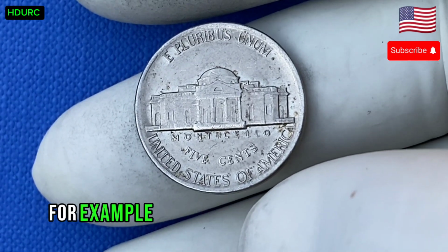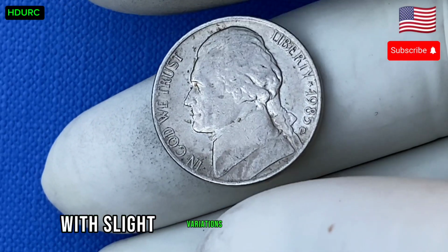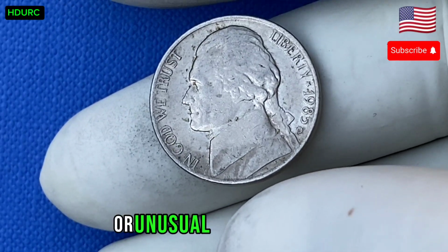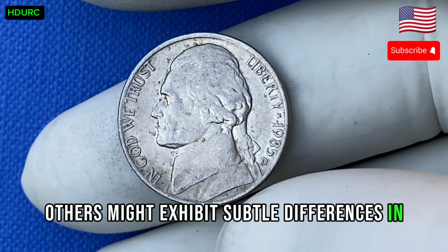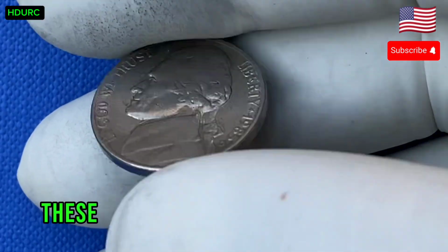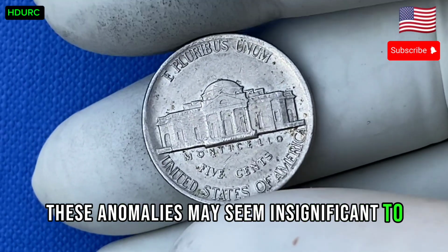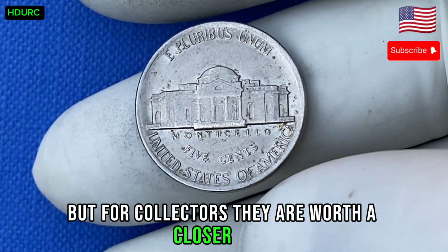For example, some 1985 nickels have been discovered with slight variations in the lettering or unusual wear patterns. Others might exhibit subtle differences in the way Jefferson's face or Monticello is struck. These anomalies may seem insignificant to the average person, but for collectors, they are worth a closer look.